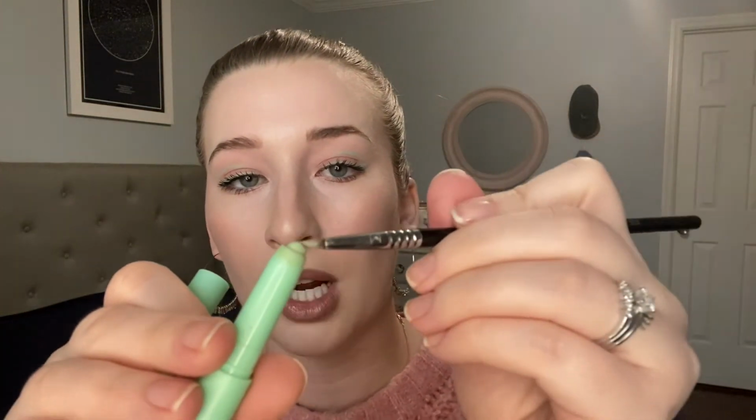So I used this brush from Sigma. This is their E05 eyeliner brush, and I just drew the brush onto the product and then went like that to make the liner. So I think this was probably the best decision for me to do my first graphic liner look. I know I said I used glitter before in the crease, but this is the first traditional graphic liner look I've ever attempted.